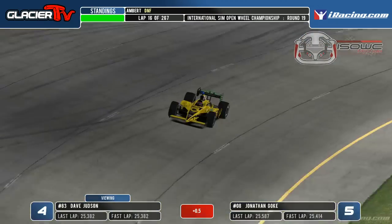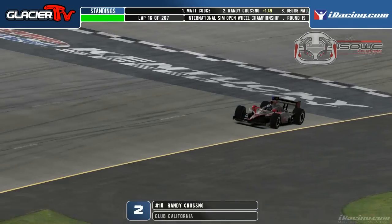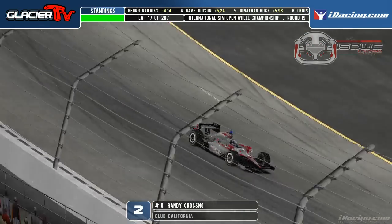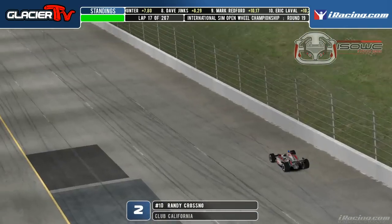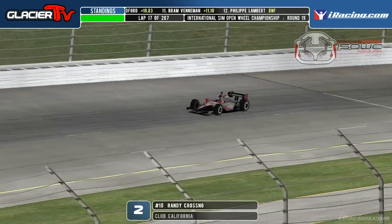Yeah, you were just talking about how he lost that draft, and he might have been running slower in the dirty air, may not have liked the way the car drove. But now that he's got some of that clean air, like we just said, those lap times have been equal, and even then, last time they came by, it's only a 0.03 of a second difference. So Cook continues along, now on lap number 17 of 267.